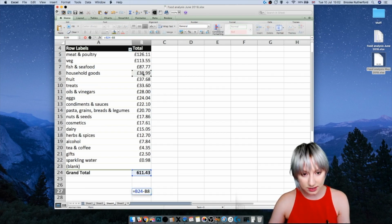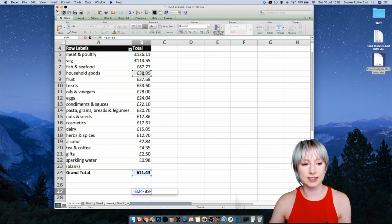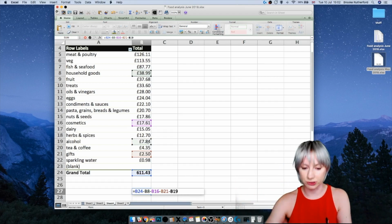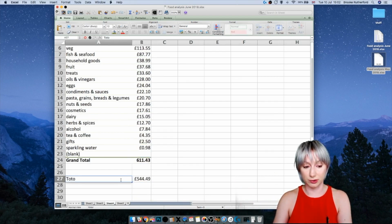So household goods, that's not really within my grocery budget. That's a separate budget, so I'm going to remove that. Cosmetics, that has its own separate budget as well. Gifts, yeah, for sure. I have my own budget for that. And then I'm going to remove alcohol because that falls within our entertainment budget, so that's not technically groceries. So this is the total amount I spent on food.